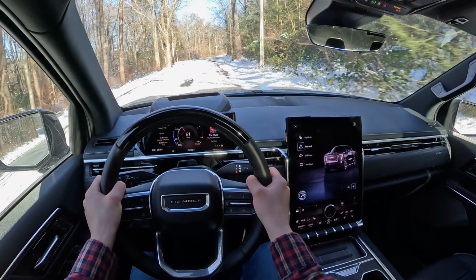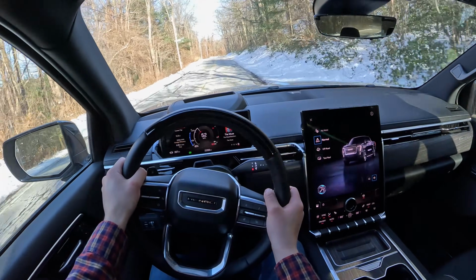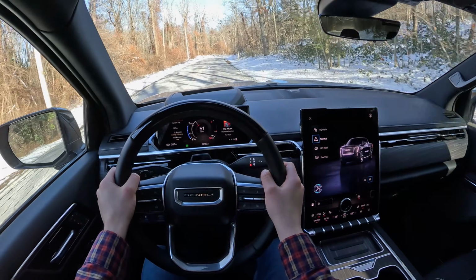The good news is that the cabin is well isolated, we get laminated side windows, and the battery itself absorbs a lot of noise. So when you're on a smooth pavement, you really feel like you're driving a luxury product, but when the road gets worse, well, things get worse.